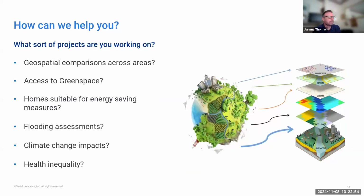Okay, thanks, Tom. So fundamentally, how can we help you? What sort of projects are you working on at the moment that you can see either UK land, UK buildings, or even UK map to see how that might fit into what you're doing? Hopefully we fired your imagination a little bit, but here are some areas that you might be looking at.